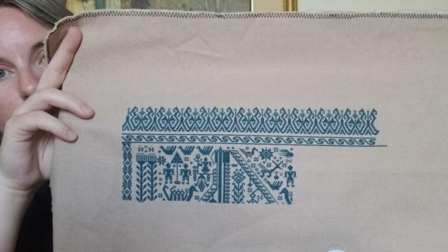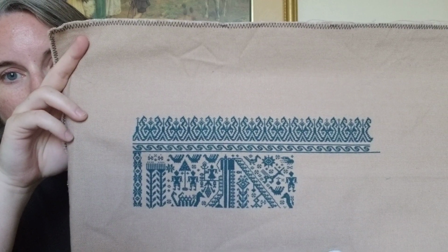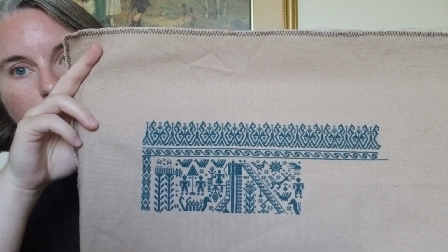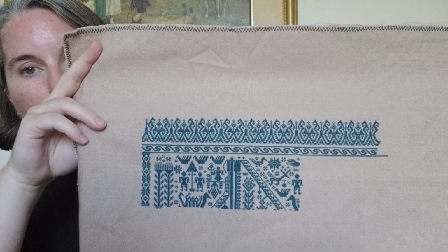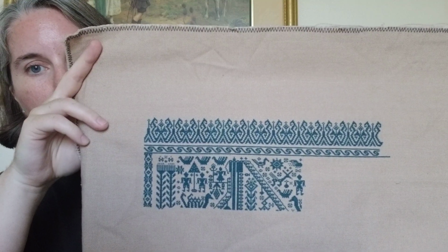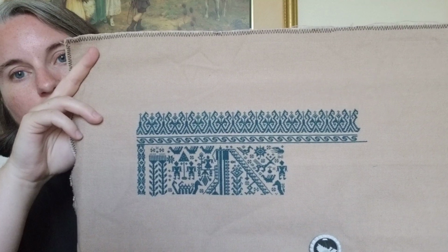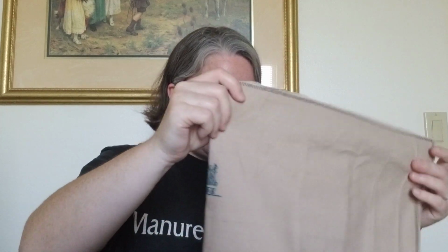And that's a pretty accurate color to the fabric and the floss. So the fabric is 28 count tea-dyed even weave from MCG Textiles, and the floss is DMC 3808, which is like a tealy green. So I met my goal on that one.